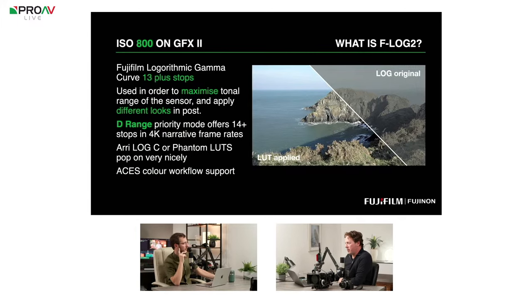Obviously, this is interesting. D-range priority mode, which is a mode in 4K narrative, allows potentially one stop extra in dynamic range. In 4K narrative, so you mean 4K up to 30p? Yes, because you're processing high and low. It's not for 8K, for instance, or higher frame rates, but it will offer you a bit more. So it's effectively a setting that you turn on to boost your dynamic range. Correct, a little bit, when you're in F-Log 2. And the only limitation is that you can't do the higher frame rates or resolutions outside of 4K? Yes, but you can do 4K DCI. You can do all ISO values, and it works and it gives you that.